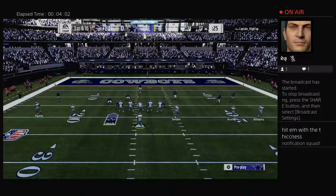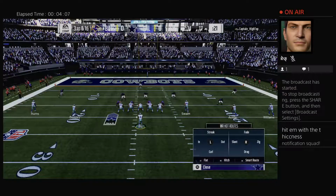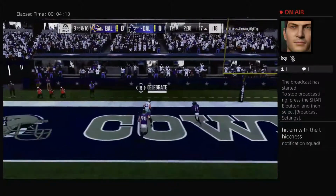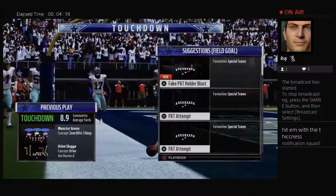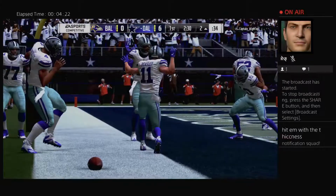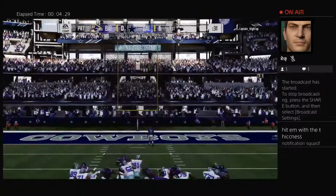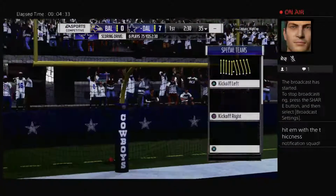An incomplete pass on that last play, and that means they'll need to come up with something here on 3rd down. Here we go. Switch. 3rd and long for Prescott. And Beasley's got it. Touchdown, Cowboys. Cole Beasley from 17 yards out. And the Cowboys take it all the way down the field and score on the opening drive. And they got the extra point, and that makes the score 7-0.